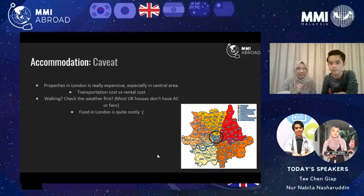Yep, the accommodation. Like what Giap has mentioned, these are the areas in London, so just consider the zones and the place where you're going to do your selective or elective. Next, please check the weather first. Most importantly, UK houses don't really have aircon or fans, so it could be very hot in the summer, depending on which season you're going. Malaysians aren't typically used to checking the weather every day we go out, but when you're there for electives, make sure you do that as a habit. And be prepared.